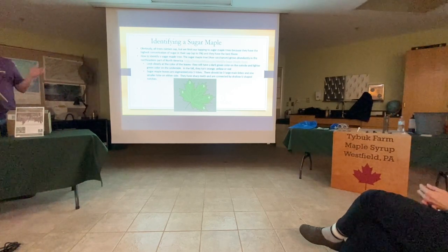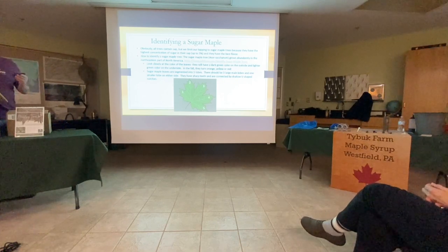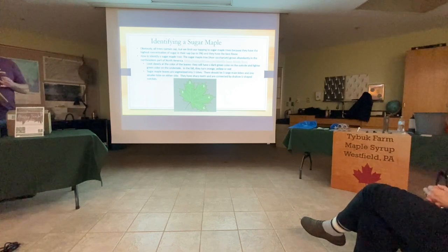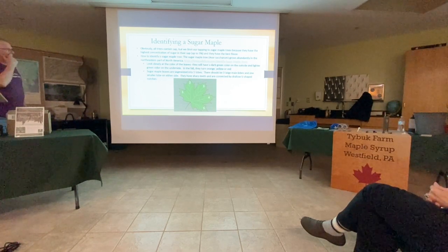So the whole idea behind that is we want to try to get all that, and we can boil it down and make it. So there's the red maple and the silver maples. Both of them will have a little less concentration of your sugars. Like the silver maple's down to 1%. So you want to try to get that's why we're using this.